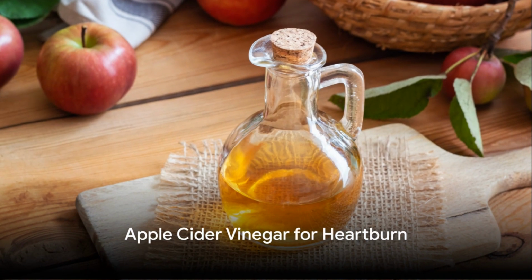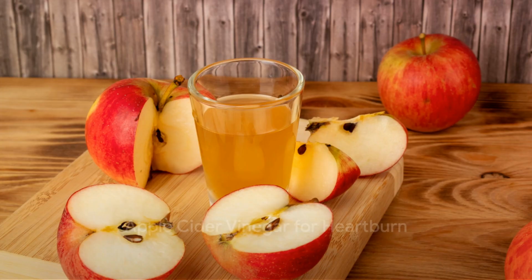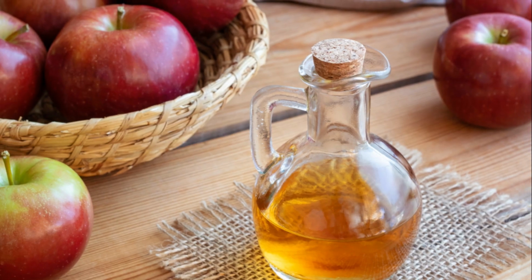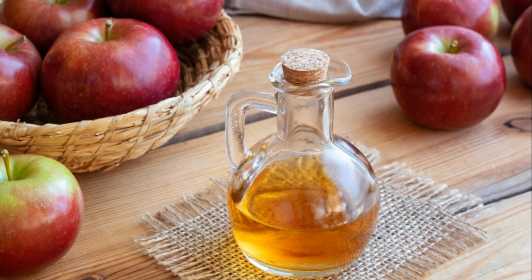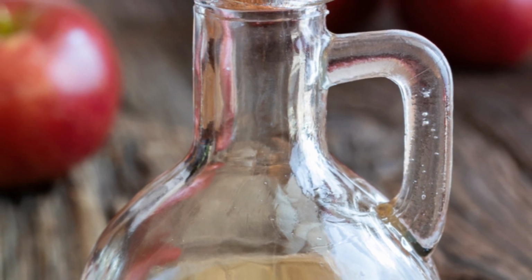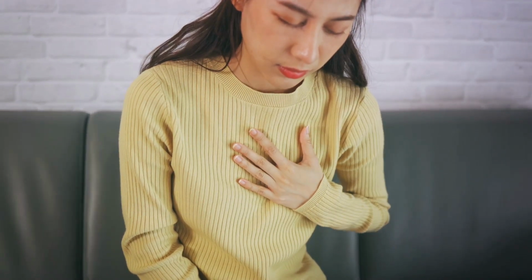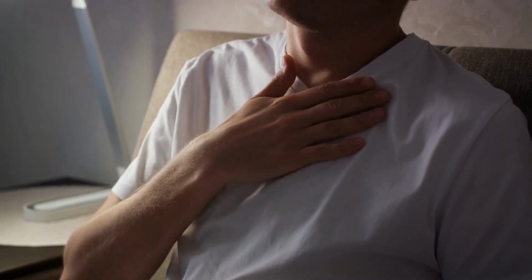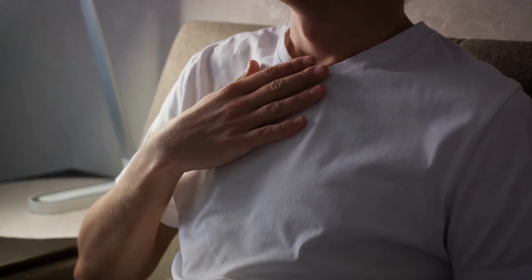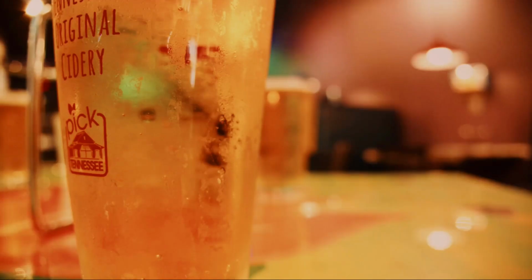Heartburn can be a real pain, but apple cider vinegar might help. Now I know what you're thinking. Vinegar? For heartburn? Isn't it acidic? Well, yes it is. But here's the twist. Despite its acidic nature, apple cider vinegar actually helps neutralize stomach acid. You see, heartburn occurs when stomach acid flows back into the esophagus, causing that familiar burning sensation. But when we introduce apple cider vinegar into our system, it works to balance the pH levels in our stomach. This balancing act can, in turn, alleviate the burning sensation of heartburn.